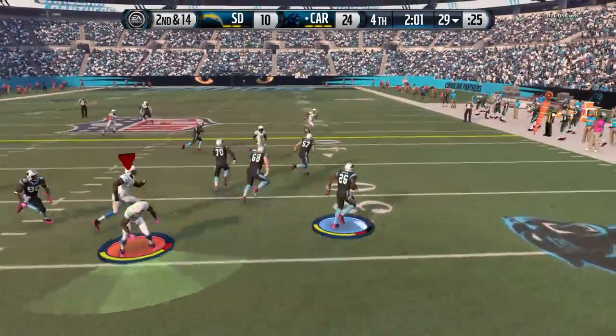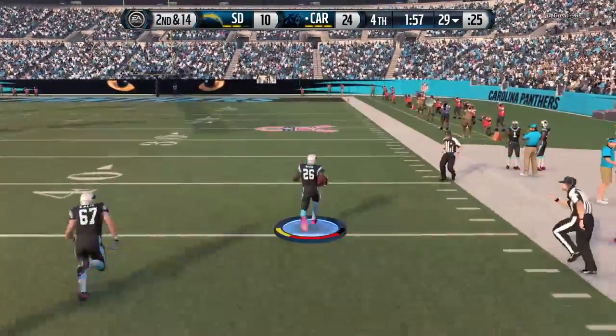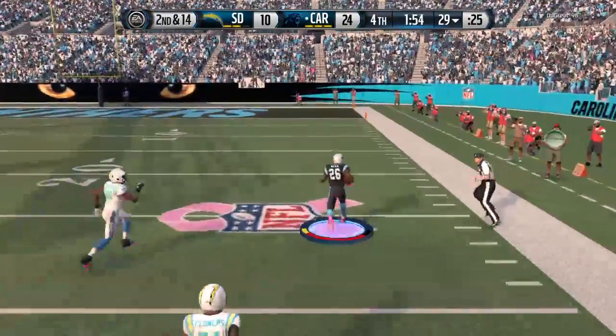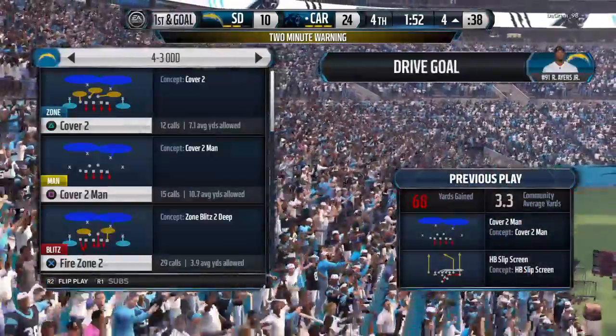Screen has his man. He's into the open. Going to take it the distance. The 10. 2 minutes to go in the second half.